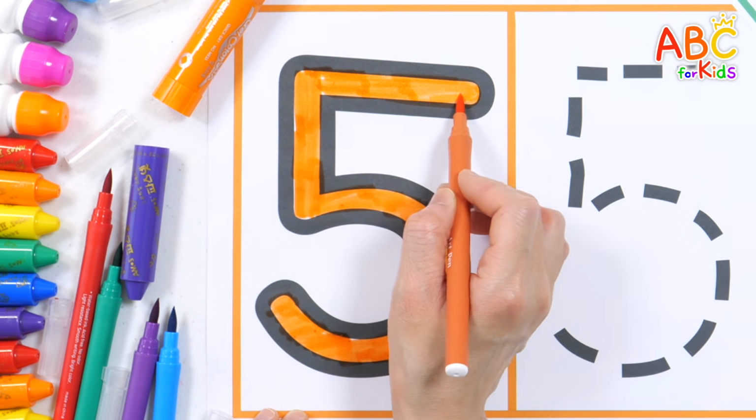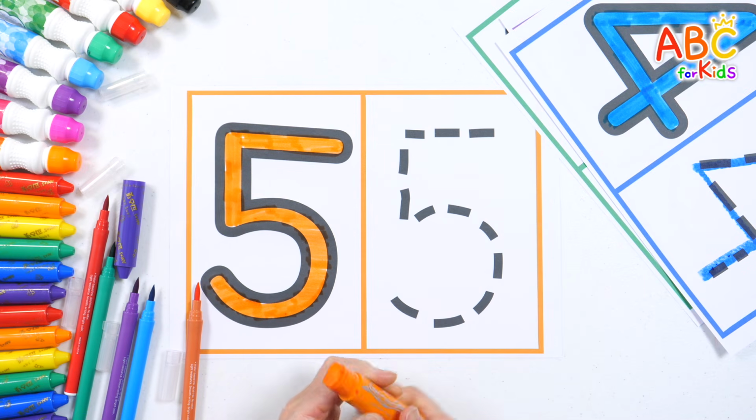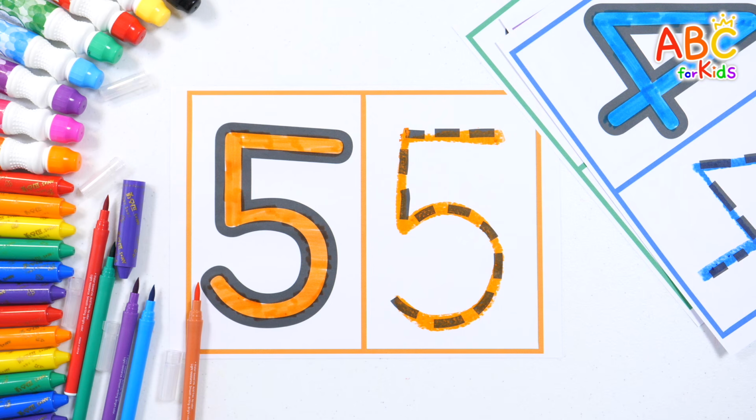Q is for quest, it never ends. R is for rainbow, bending in bends. S is for starship to outer space. T is for telescope, let's find a place. We are the ABC explorers.